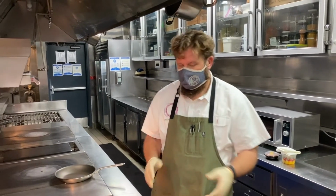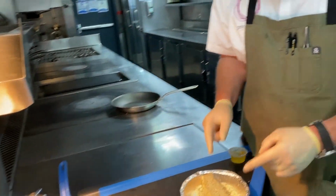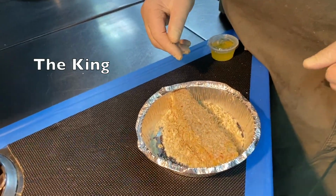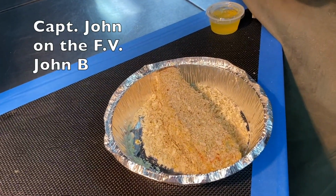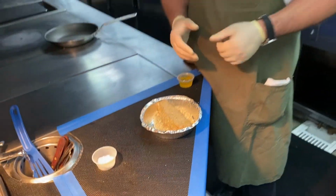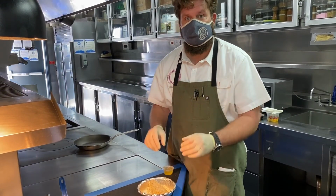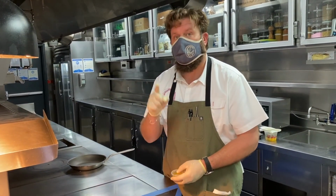Okay, ready? Ready. All right, so here we are at the stove. This is the main event, the main course, the King Salmon. John Bigham caught this fish on his boat, the John B, out of Half Moon Bay, Northern California. Hook and line caught. Some of the best fish in the world right here, and you're going to be cooking it in your own kitchen.